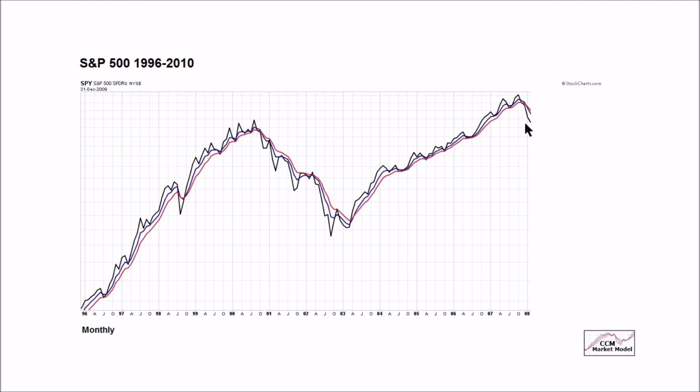Now price is below both moving averages. Blue is below red and the slopes of both are down, and you can see white space in between the moving averages, telling us that the probability of good things happening is lower here than it was at any time during this period here. Similar to this period here, this doesn't tell us anything about what will happen next. It just tells us about risk and reward.